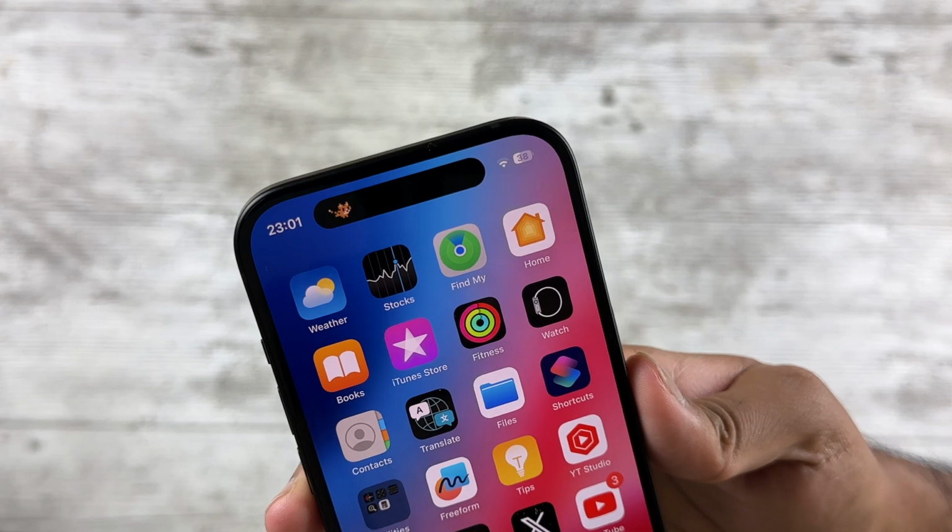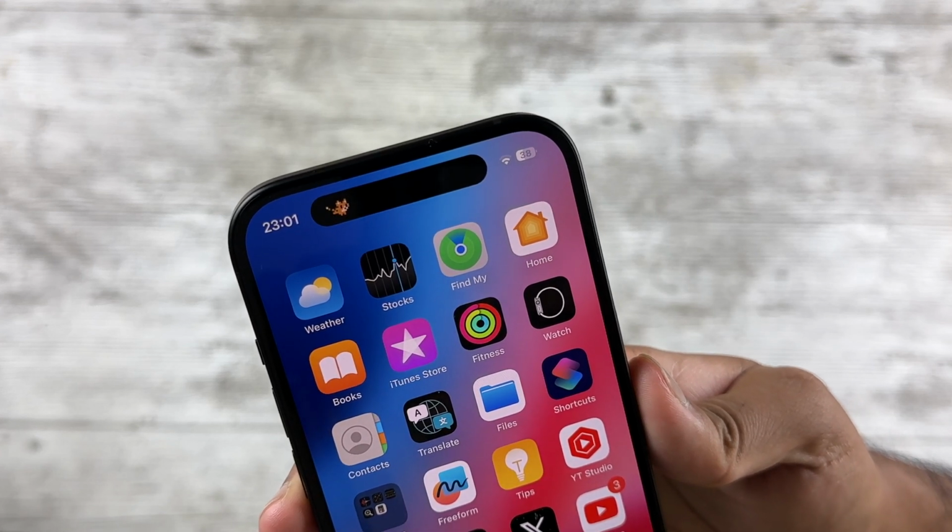Now yes, I did criticize the island back when it released with the 14 Pro, and it's still not a must-have feature by any means, but I can't lie guys, Apple's baking in some really cool animations with the island, and I'm a sucker for some cool animations, and I feel like it's being further integrated into iOS.